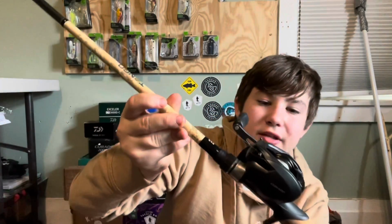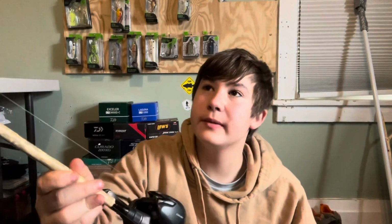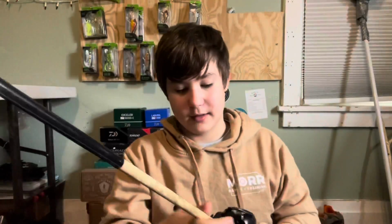Now this is the thing you're going to want to fish topwater, because when you want to fish really fast, you want a fast gear ratio. So this is an 8.5 gear ratio, super fast. So when you're popping a popper and you get a bite, or a frog, you're able to reel up that slack quick and set that hook. Exactly, right? Good hook set.